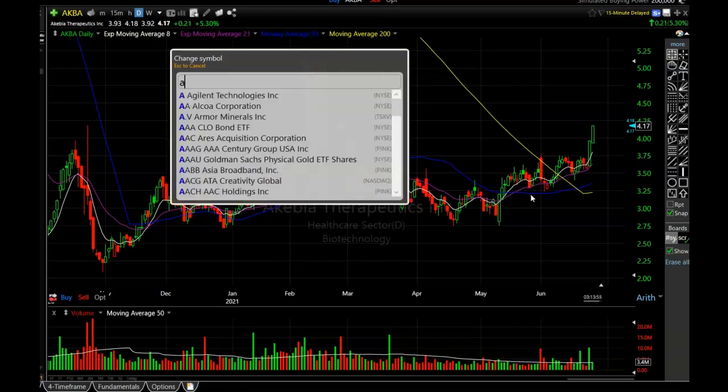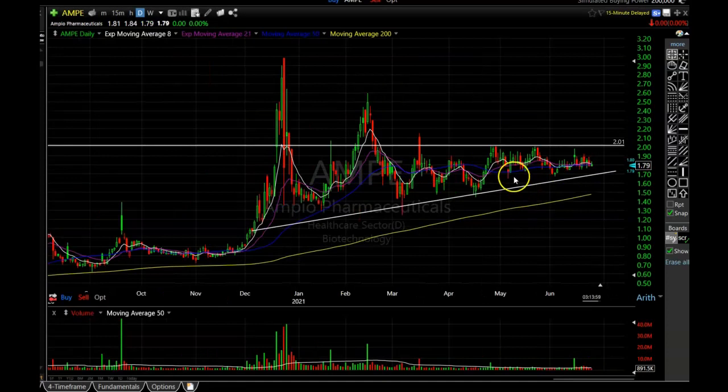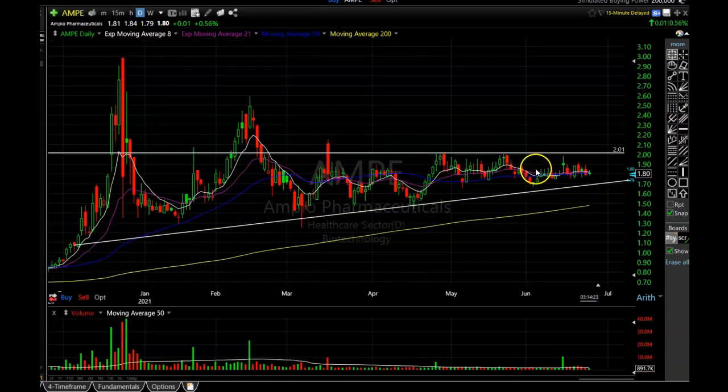But the next one I want to show you is AMPE. This one is also in the biotech sector, and this one is also making a bullish triangle formation. And it just continues to get tighter and tighter. And the tighter it gets, usually the more explosive the breakout is. So I have been eagerly watching this one for several weeks, even though they're just kind of going nowhere. It's a super tight range on a stock that only trades at about $1.75, $1.80 or so. So I think the breakout on AMPE could be a decent one once it finally happens. So definitely keep this one on your watch list.